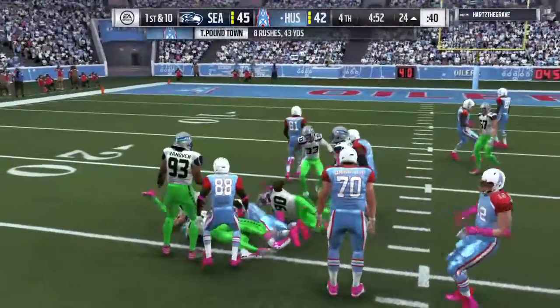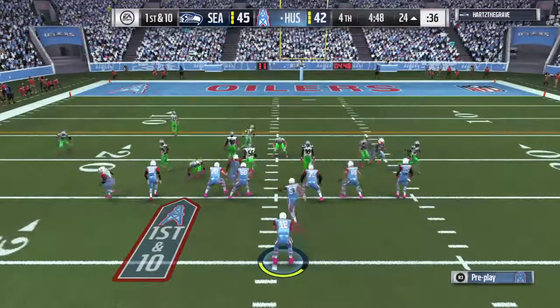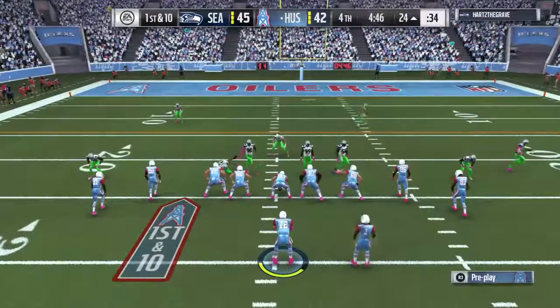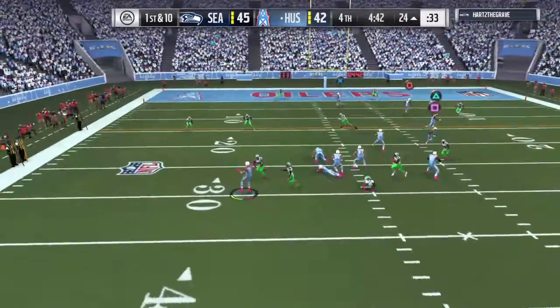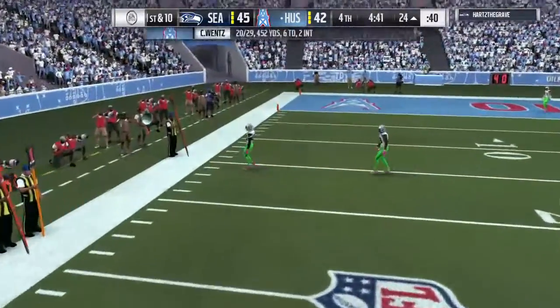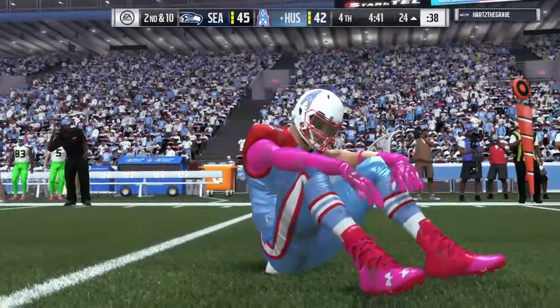And brought down, but not before they're inside the 25. It'll go as a gain of 10 there, and that'll be good for a Houston first. They go play action here on first down, steps away, and he'll just chuck this one up into row G. It's incomplete.